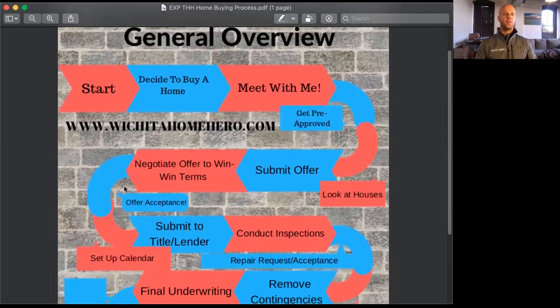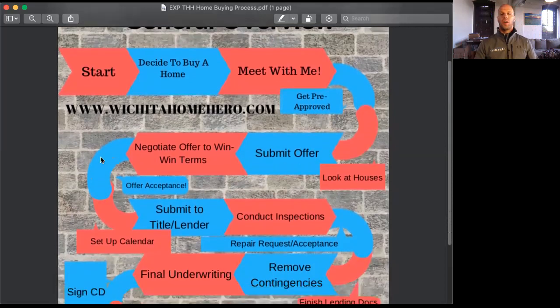So then once an offer gets accepted, that's when we'll have what's called a fully executed contract, and we'll have to start submitting that to the title company, to the lender, to the listing agent, to all parties involved that need it. And there'll be earnest money that goes down with that contract, usually about 1% goes with it. So that's one cash outlay that you want to account for. So if you're buying a $100,000 house, you're going to need $1,000 to put down as earnest money, and that goes towards your down payment.